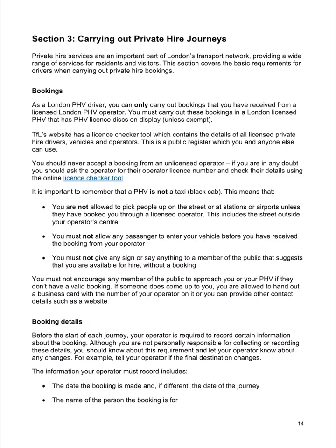It is important to remember that a PHV is not a taxi or black cab. This means that you are not allowed to pick people up on the street or at stations or airports unless they have booked you through a licensed operator. This includes the street outside your operator's center. You must not allow any passenger to enter your vehicle before you have received the booking from your operator.